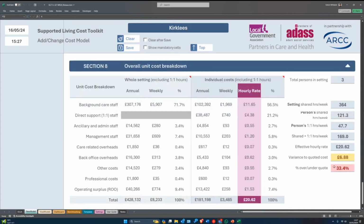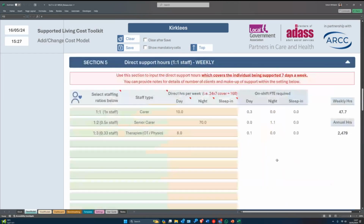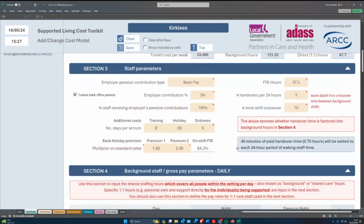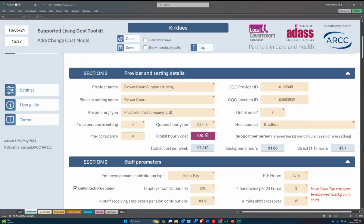Okay, and the cost has gone up ever so slightly because we've now got a lower variance to our quote than we had before. So I think it was like £7 something before, wasn't it? And it's now £6.88. Yeah, so we've kind of covered some of that cost by doing that. You can obviously see here as well the toolkit outlet cost 2029. That's obviously just a repeat of what was down at the bottom. So if you want to do things like this, you can see the impact immediately there rather than having to scroll all the way down to the bottom.